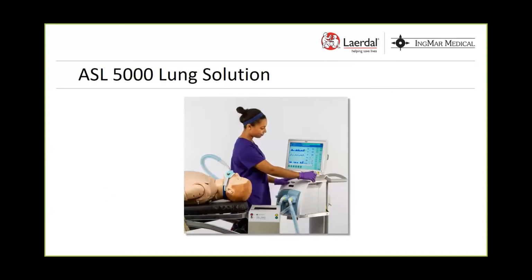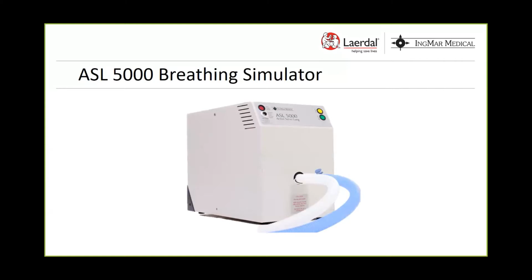Thanks, Joe. Now, we would like to introduce you to a new solution which allows customers to integrate our most realistic breathing simulator, the ASL 5000, with the Laerdal SimMan platform. I'd like to start by giving you some context on the ASL 5000 breathing simulator and how it works. Here, you can see an image of the ASL 5000.